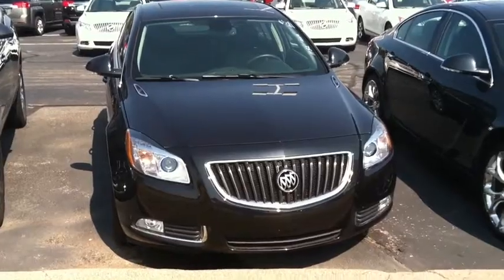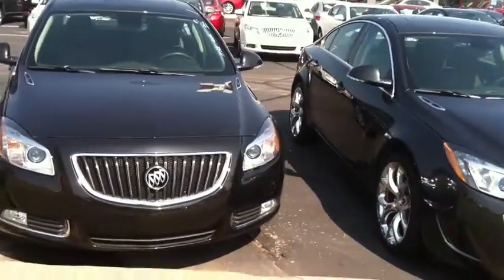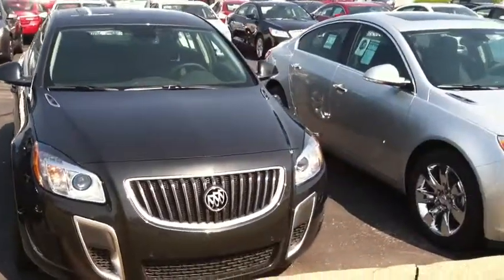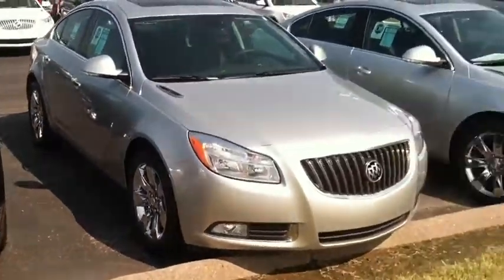I want to take a quick video of the extensive amount of Buick Regals that we have available. As you can see, a multitude of colors.